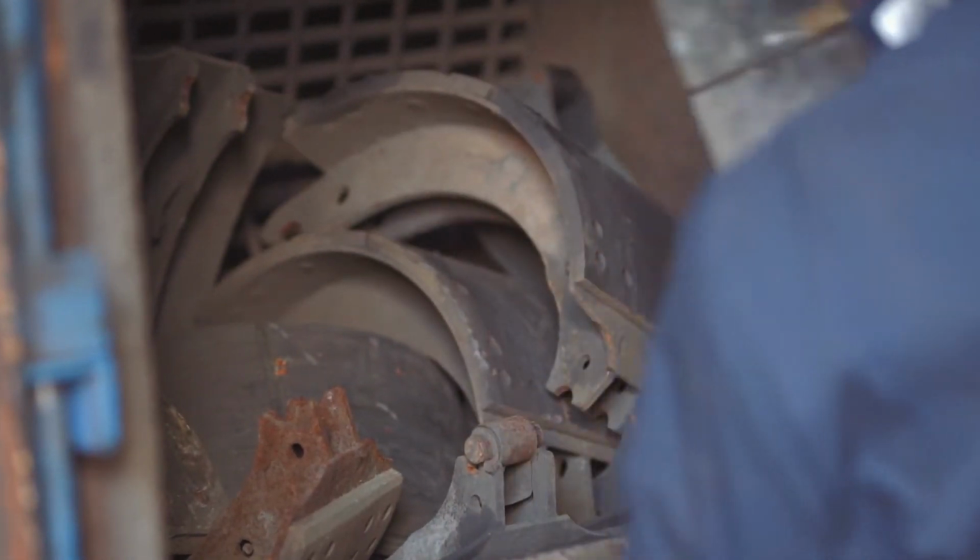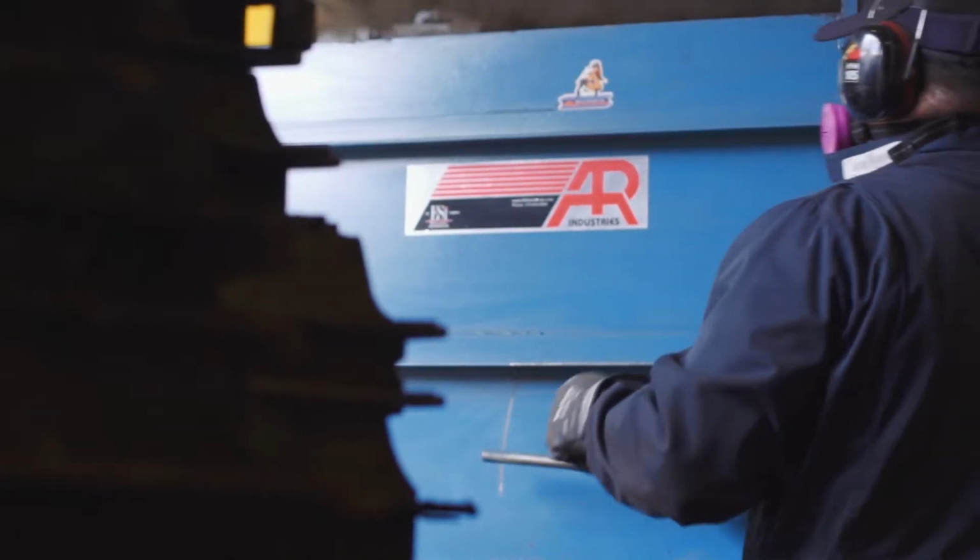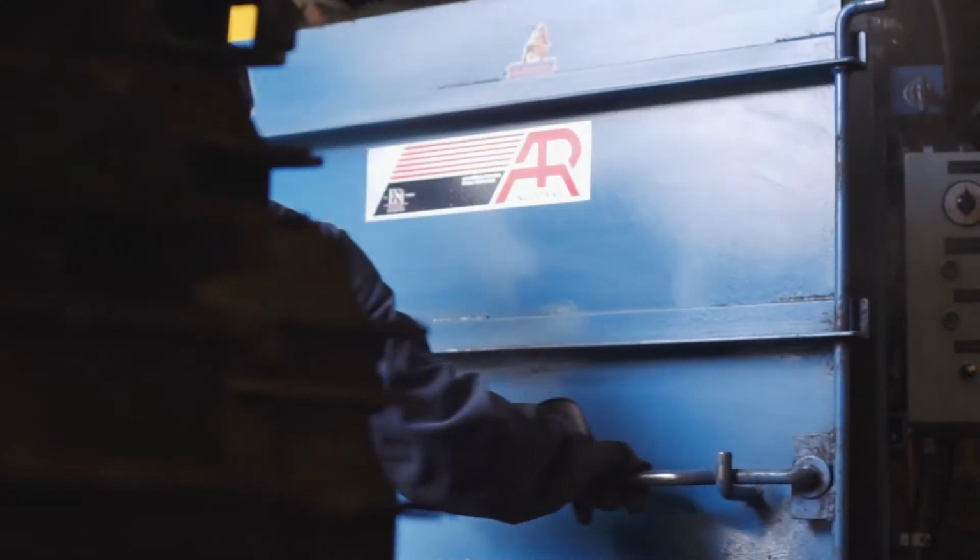The parts washing process uses high temperature, high pressure soapy water to clean the grease and the dirt off the brake shoes. And that gets all the oil, all the grime and all the dirt off the shoe.